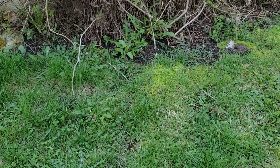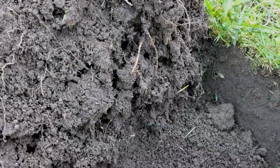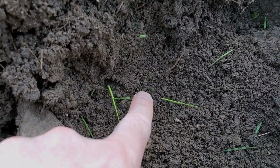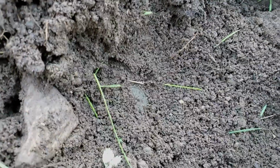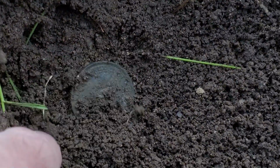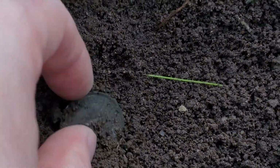So I'm just along the side of the building. That's a garden right there. And I got a fairly deep 19 signal. And is it just me, or is that roundness I see in the hole? Definitely looks like roundness. It might be a large cent.